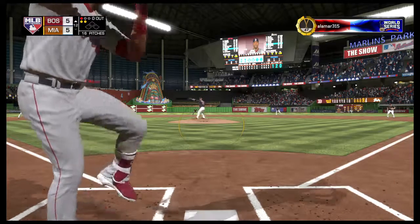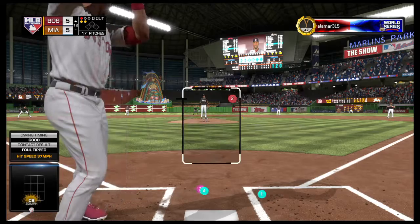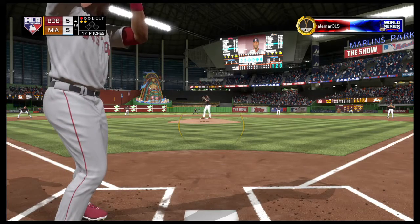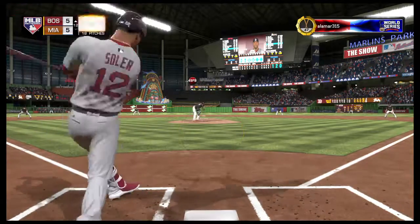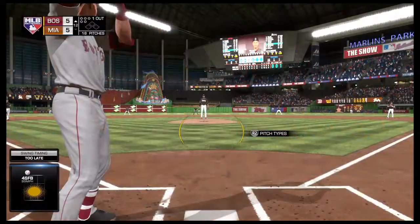The 1-2 pitch. A little bouncer that rolls foul, so a good job to fight it off and stay alive. Struck him out. Struck him out again, I should say. His 3rd punch out of the game.